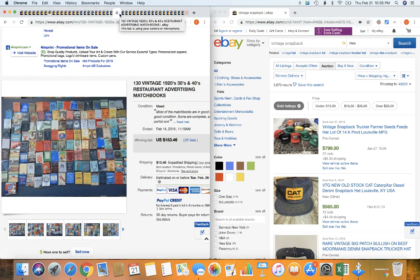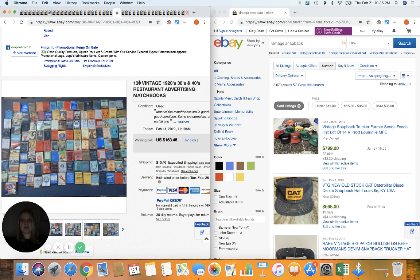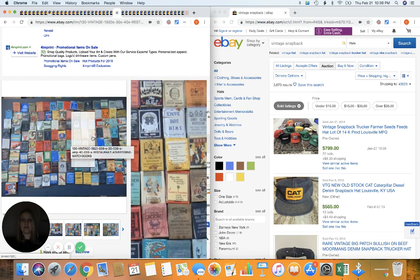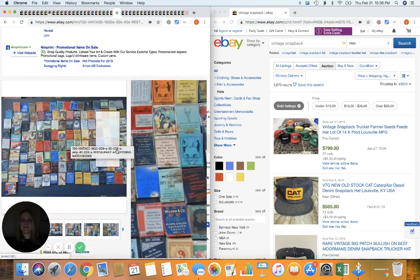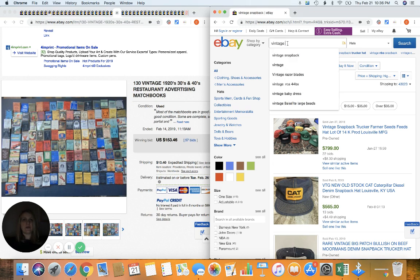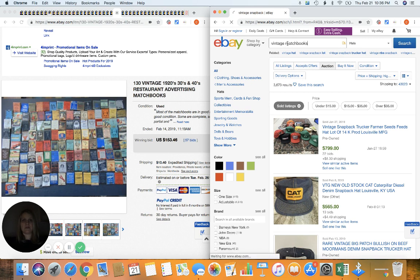All right. These are restaurant advertising matchbooks. There's 130 here, and they're from the 20s, the 30s, and the 40s. I have no idea how they know that. Pretty cool. Sold for $153.46. It could be somebody reselling them, like a reseller buying them, or it could be a collector. We just do not know. But I am going to put in vintage matchbooks and see what we can pull up here.